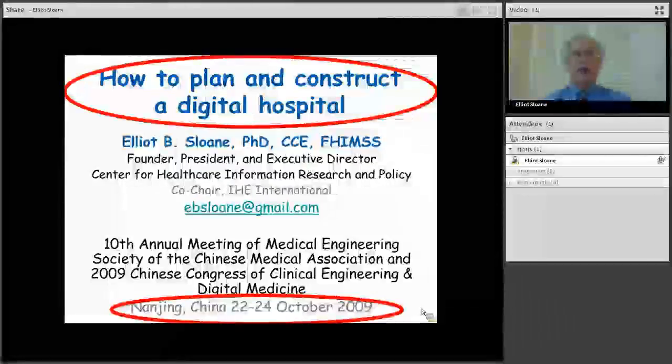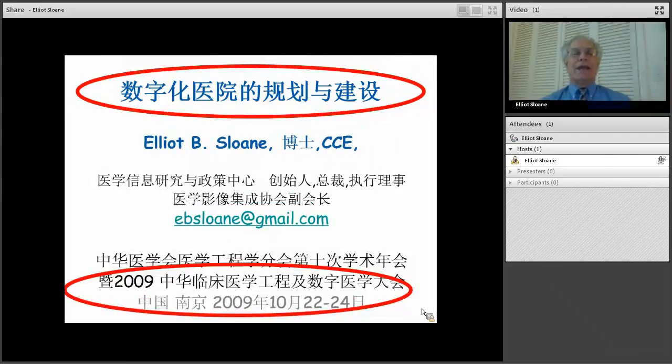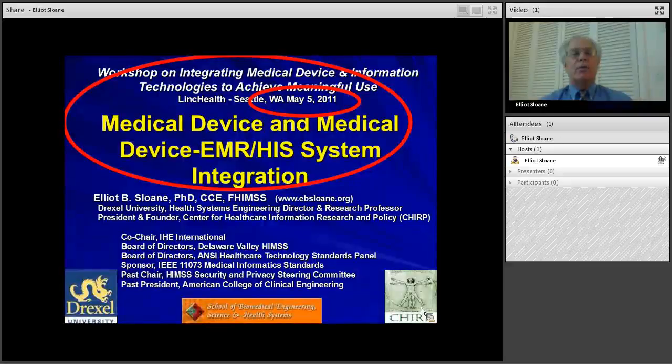Looking at China in Nanjing in 2009, talking about a digital hospital, the fact that tomorrow's hospitals are really not going to be based on the typical separate medical devices and separate information systems, silos of information, but instead they'll be interconnected systems. And my colleagues in China really took to this quickly, translated these slides and presentations to Chinese. Thank you to my colleague Zhang Kun in Hangzhou. And because of that, we have had many future-looking discussions, and I see new technologies and systems emerging in China from that work.